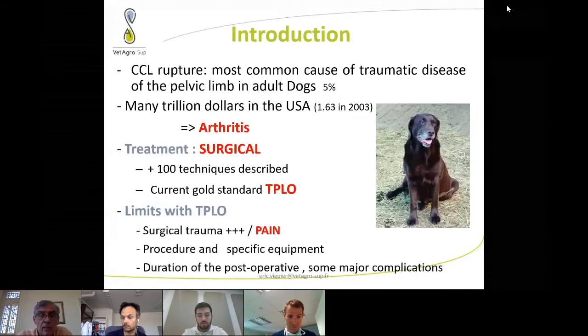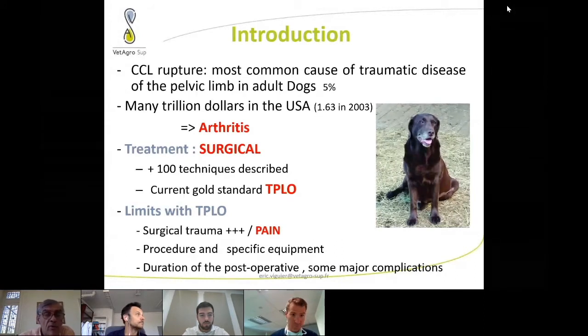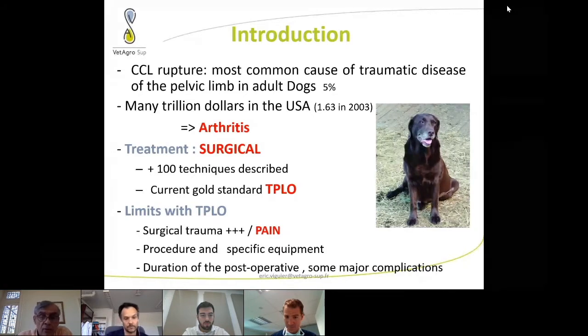For the dog, it's painful, and the only way to treat correctly this affection is to do a surgical treatment. You can find many techniques, and more than 100 techniques to repair were described. And actually, the gold standard is the TPLO. As you know, the limit of the TPLO is a surgical trauma because of the section of the bone, the osteotomy, and you know it's painful. The procedure is not basic, and it needs some experience and a specific equipment. The duration of the post-operative sometimes could be long, and we know that we can find some major complication.